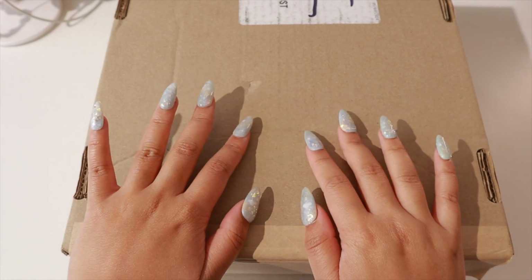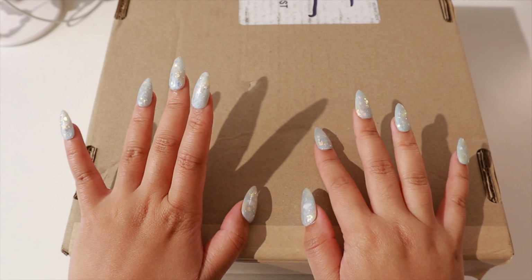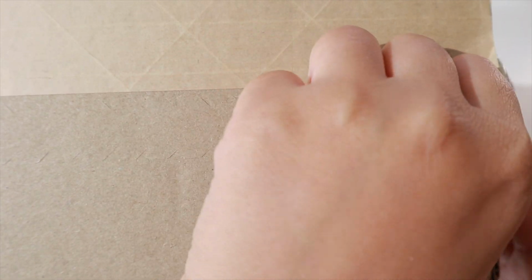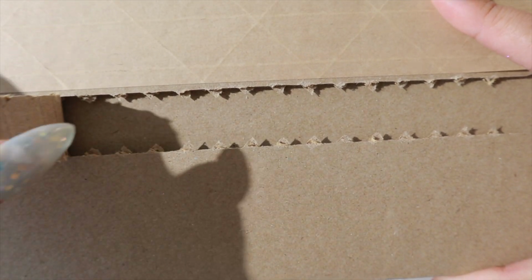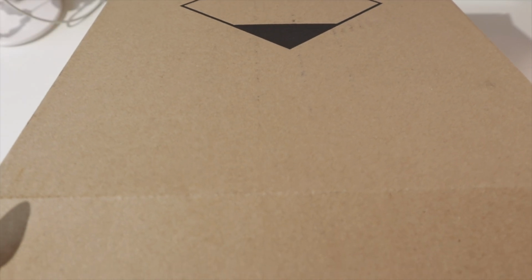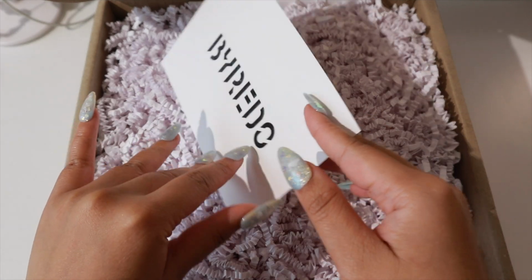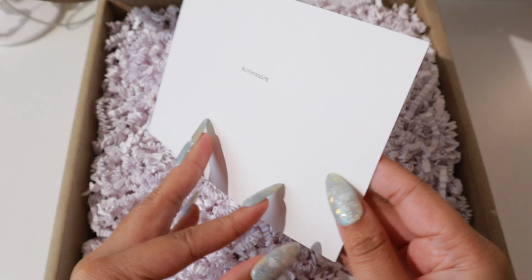I'm back with another unboxing, and this time it's my first ever Byredo beauty product, and I am so excited to try it out. I've never owned anything from the brand except my hand cream, which I bought like 2 years ago, and it's still in my bag. I'm still using it because I use just a tiny amount, and I think it's beauty in the most fashionable way.